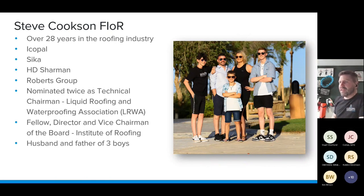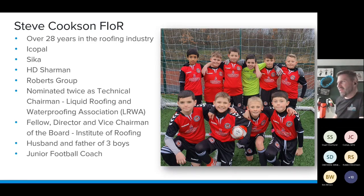Out of all of that, I think my favourite job is husband and father to 3 boys, 3 growing boys, as you can see. Grow to be a bit bigger than me. I'm not the biggest of guys. And in my spare time, I like to coach these guys. I'm a junior football coach as well for my local side, Hyde United, which is where you'll find me on a Saturday afternoon.